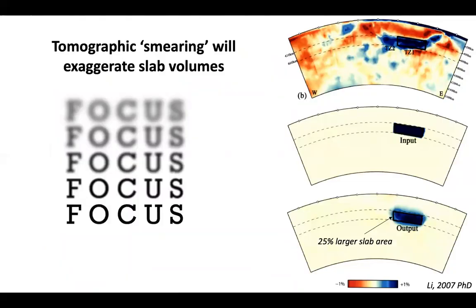Image blurring, known as tomographic smearing, may exaggerate the apparent slab volumes. This is shown by the blurring of the word focus on the left. We estimate the potential tomographic smearing in MITP-08 by looking at synthetic slab resolution tests. In this test, an assumed velocity structure is input and inverted using the available tomographic resolution, ray paths, and stations. The output image here shows a 25% increase in the slab area relative to its true size.